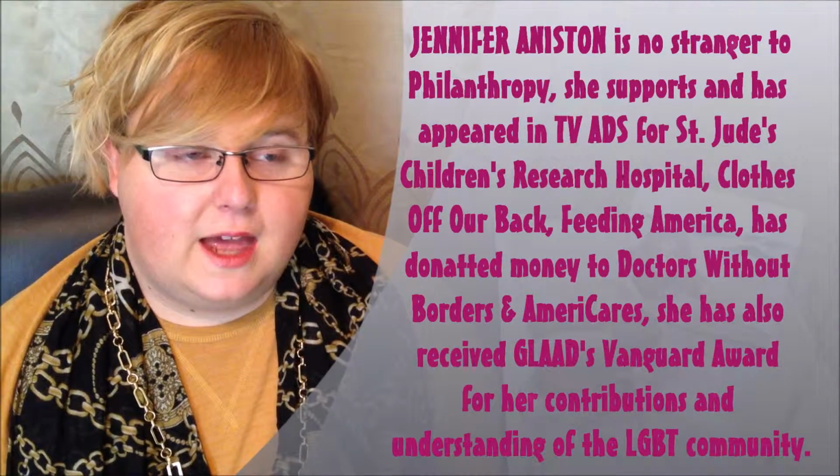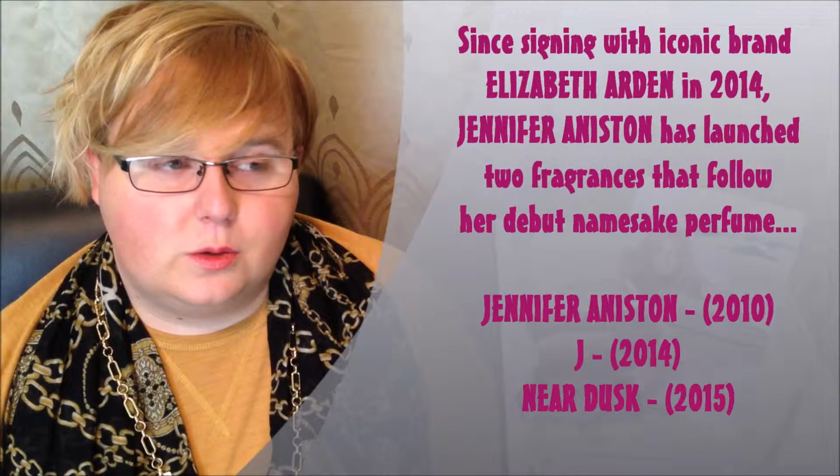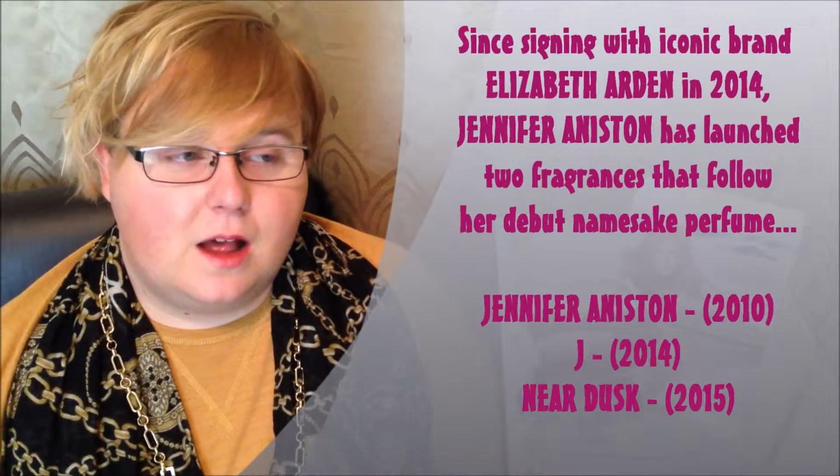fragrance, Jennifer Aniston. So with Near Dusk, Jennifer announced that this was the third part in the now trio of her first 3 fragrances. The first one was more daytime wear, or first part of the day. And then Jay is certainly daytime wear, just like a day at the beach. And with Near Dusk, this is more afternoon, walking along the beach, right at dusk. I definitely feel like this fragrance captures that very well. So now let's take a look at this sexy and alluring ad campaign for Near Dusk by Jennifer Aniston.